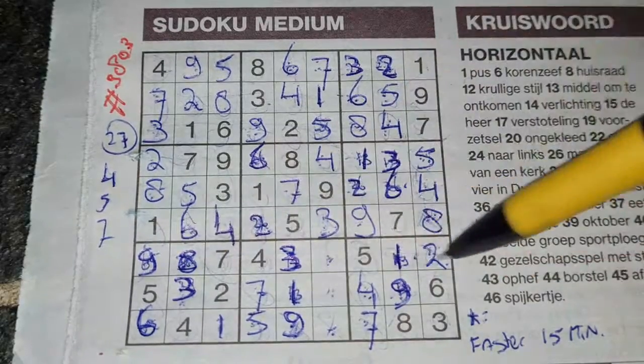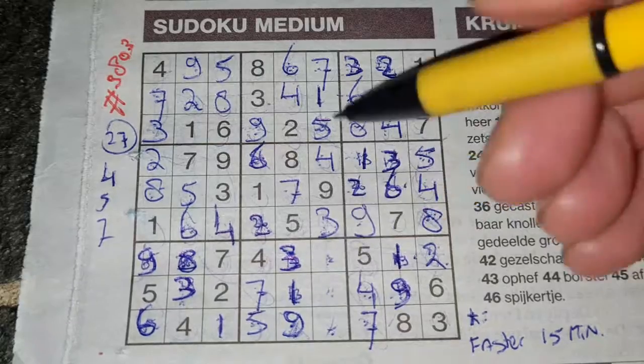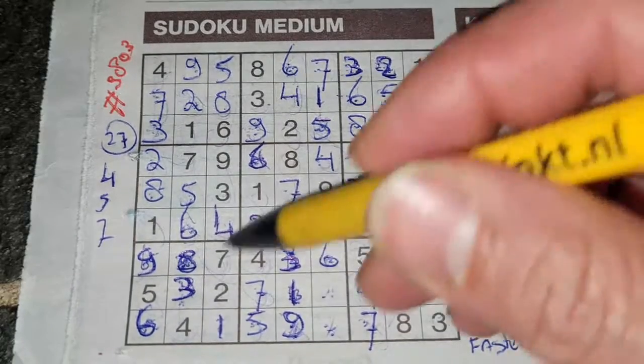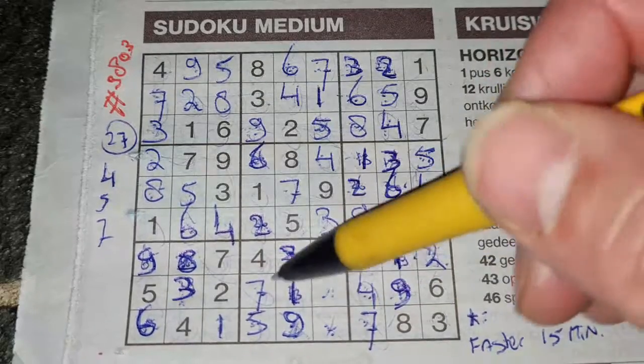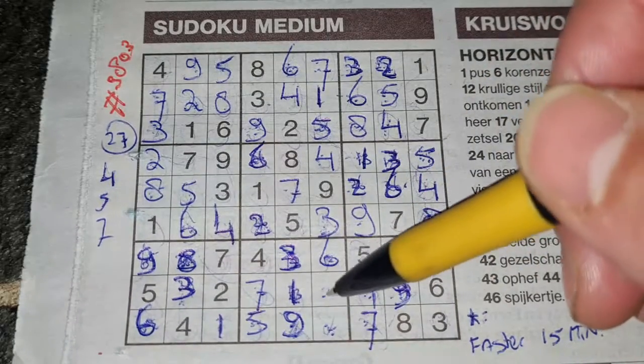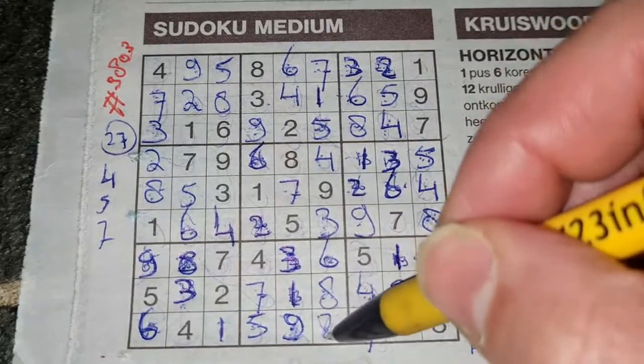1 box left in this row for the number 1, 2, 3, 4, 5, 6 is missing. Final 2 numbers in this big square. 4 numbers. 1, the 2 is missing, 3, 4, 5, 6, 7, and the 8 is missing. 2 and the 8. We have an 8 there, no 8 there. 8 should be here, and the 2 goes there.